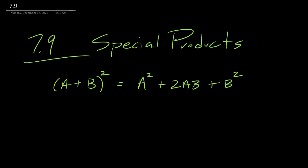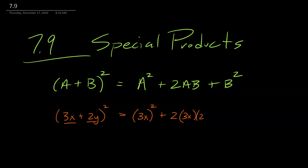I'll do an example first. The reason I'm even showing you this is because if somebody looks at this method and likes it, then you're more than welcome to use it. But I'll just show you in a minute why it really doesn't matter. So in this case, I've got two things and it's perfectly squared. What this formula tells me is that the answer is automatically going to be the first thing squared plus two times the first thing times the second thing plus the second thing squared. Now, it's not like it's bad, but you still have to do work. Like, you still have to square this.